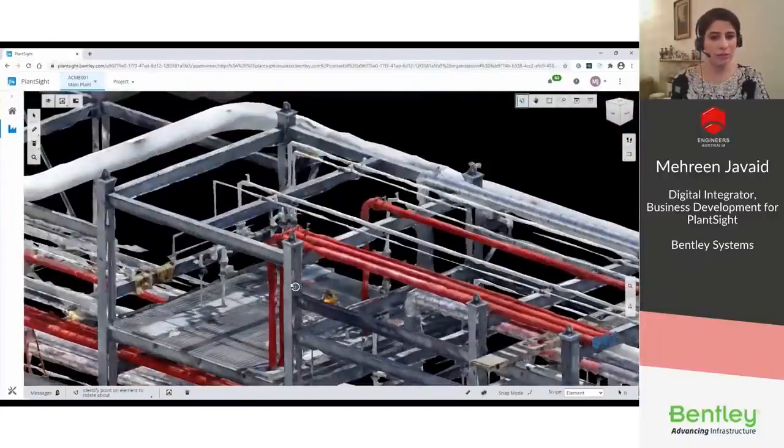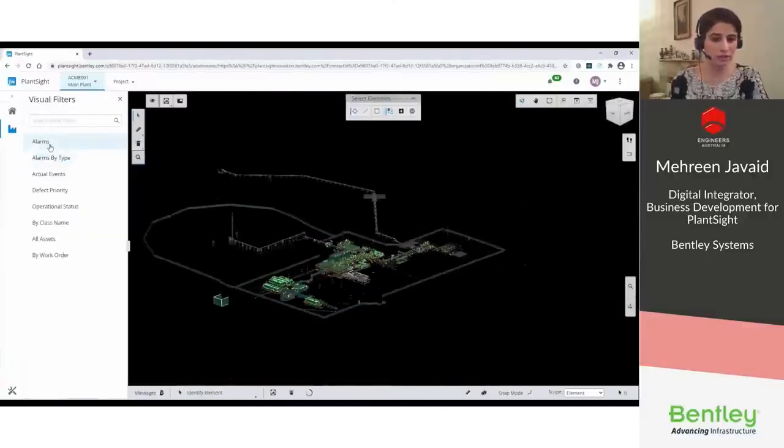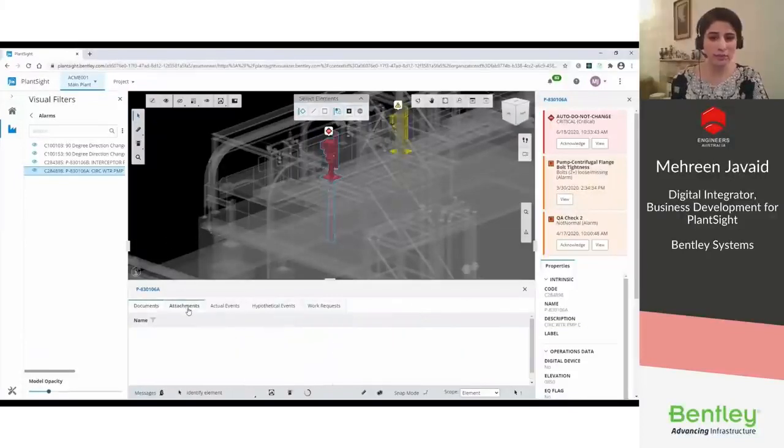With Bentley's reality modeling software, we can capture high-resolution photographs and quickly create a photorealistic reality mesh and include it in the digital twin. Now let's look at the alarms. Here we see the assets that need our attention. Before acknowledging the alarm, let's dig deeper into the twin to find out where this asset is, what actually caused the problem, and decide if it's time for an intervention.